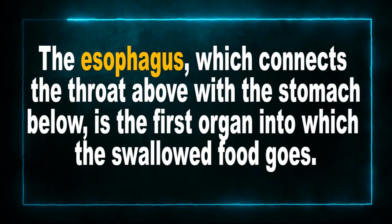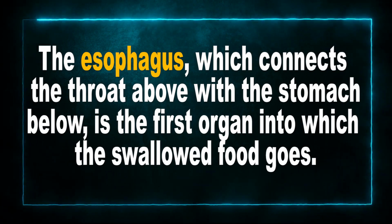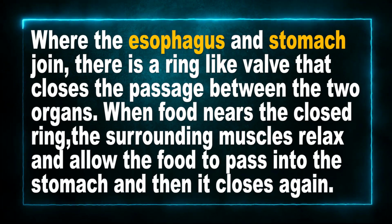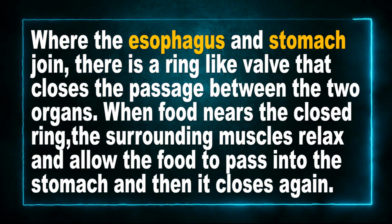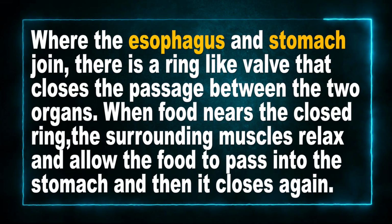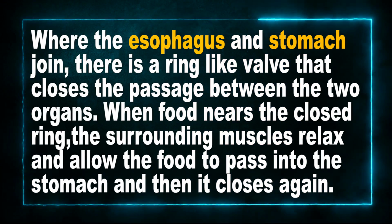The esophagus, which connects the throat above with the stomach below, is the first organ into which the swallowed food goes. Where the esophagus and the stomach are joined, there is a ring-like valve that closes the passage between the two organs. When the food nears the closed ring, the surrounding muscles relax and allow the food to pass into the stomach, and then it closes again.